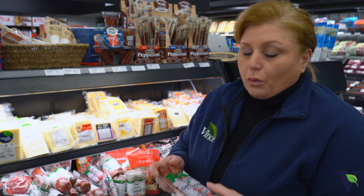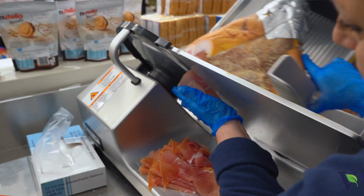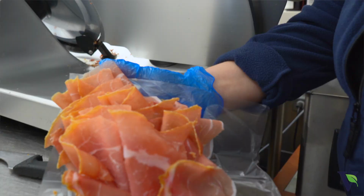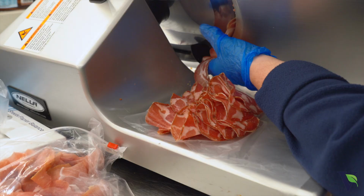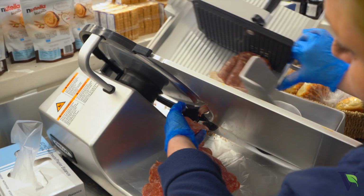One of the dry cured meats that I like to incorporate in all of my charcuterie boards is the cacciatore. One of the other ones that I like to use from Venetian meats is also the coppa prosciutto. When it's really thin, oval shaped, it just gives it that extra wow factor. You don't want it too thick or too thin with the coppa. The last is the mild soppressata.